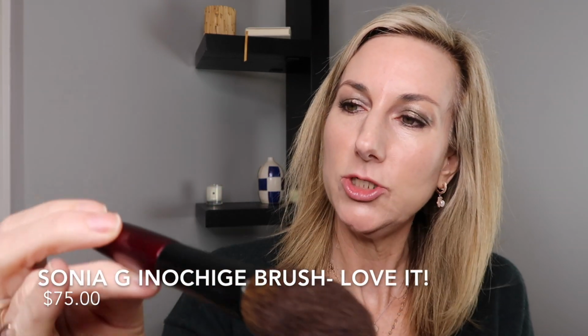So I am going to use the Sonia G. This is the, I don't know exactly how to pronounce this, Inoshin Pro. And I'm gonna go in with this, and I'm gonna use this bronzer over here. The bronzing shade is Eternal Bronze Light. And you guys, it is so pretty. It's just such a great little bronzer shade. It's not too dark, and it just sculpts out a little bit of cheekbones here.